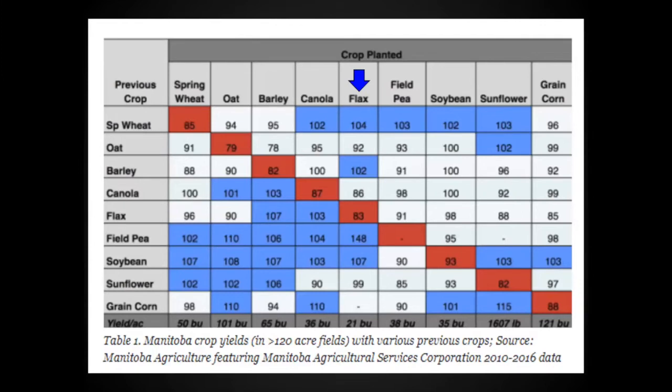I showed this nice table yesterday during our canola program. I thought it'd be good to show again today relating to flax. This is data from Manitoba, 7 years of data taken from commercial fields, and just showing the response of flax based on the prior crop.